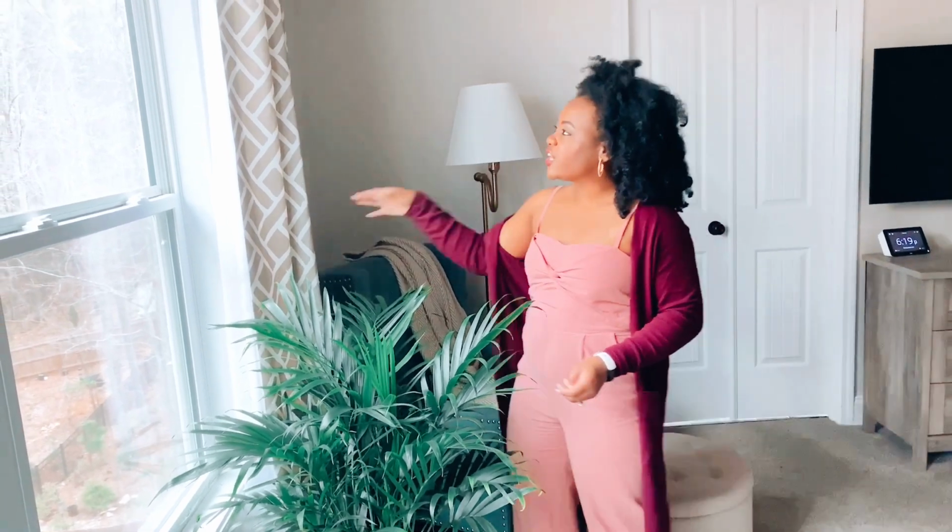We also changed the curtains in here. We had white curtains in here, and we decided to go with some pattern to just add some more pattern to the room. So lastly, we're gonna head to our downstairs patio.